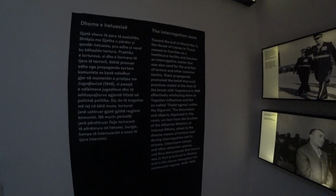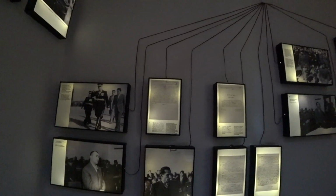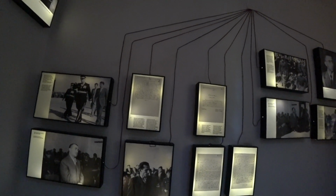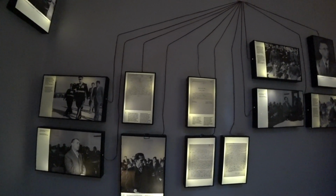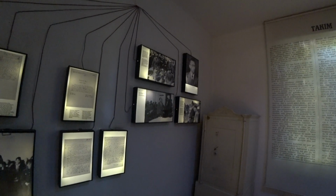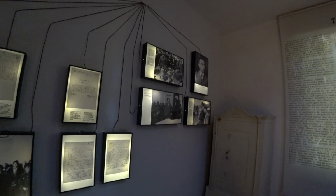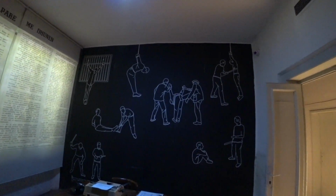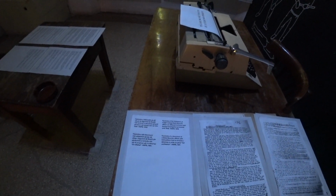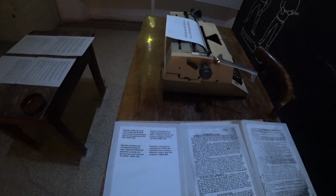The documents and objects displayed in this room, on loan from the archive of the Albanian Ministry of Internal Affairs, attest to the divisive means of torture used during interrogations and imprisonments, internment camps and other detention spaces, and thus demonstrate that torture was in fact practiced in Albania and in this house throughout the communist regime, 1944 to 1990. Facsimile of a document of a state security officer with instructions how to torture the detainee in order to get a full confession.